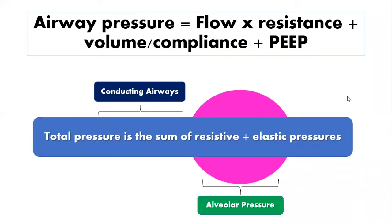So just remember that your total pressure is the sum of your resistive pressure that's in your conducting airways, as well as your elastic pressure that's at the alveolar level.